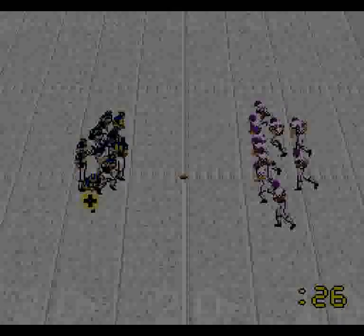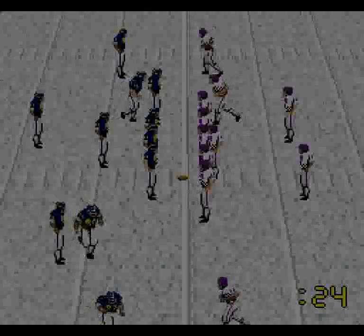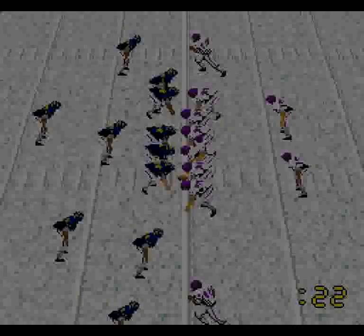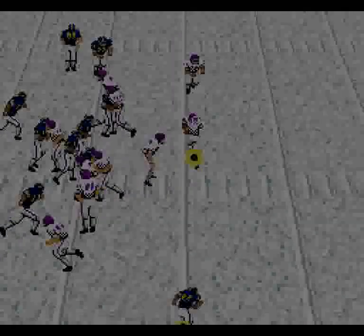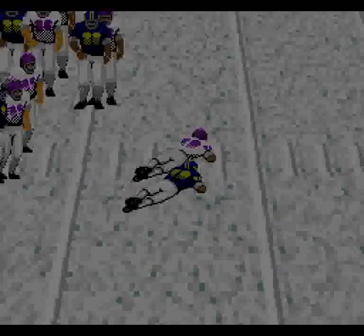First down, 10 yards to go. Red 52, red 42, cut. Gives it to the halfback, big tackle.